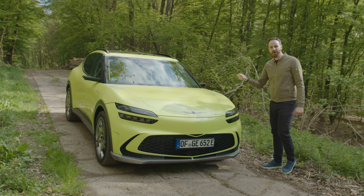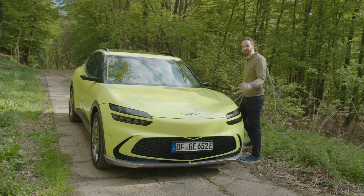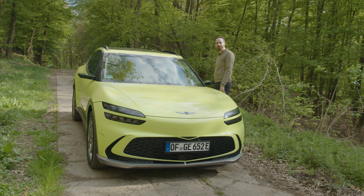So let's go drive it and probably not use that drift mode because it's a small family car and we're in Germany and we'd probably get in trouble if we did that.